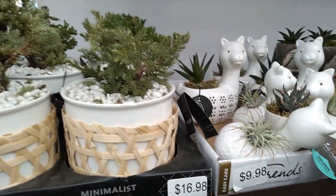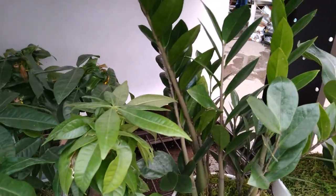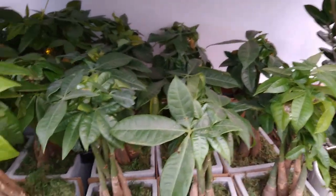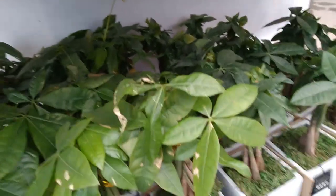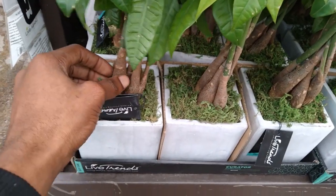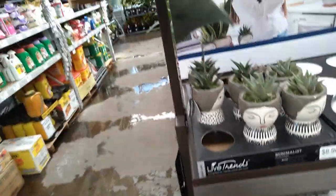These are the air plants here. And then we also have some ficus, ZZ plants. If I'm not mistaken, this is a money plant. Yep. As you can see, they are pretty healthy for the most part. Now, some of the foliage, of course, looks like pests, but you really can't help that here on a mass scale.